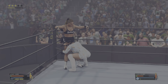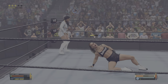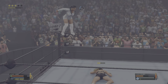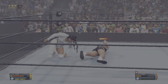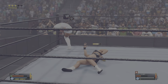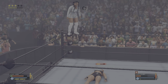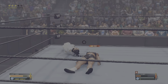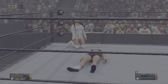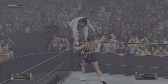Getting set up for something in the corner. Uh-oh, from the top. Snap there from the top. Good lord. And that was a well-targeted attack. Taking this match off the mat now. First up high. She comes up empty. She's going up. Top rope here. Oh, man.